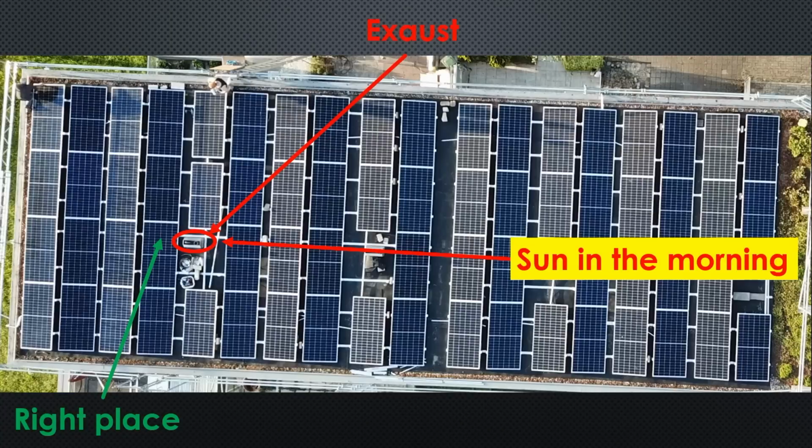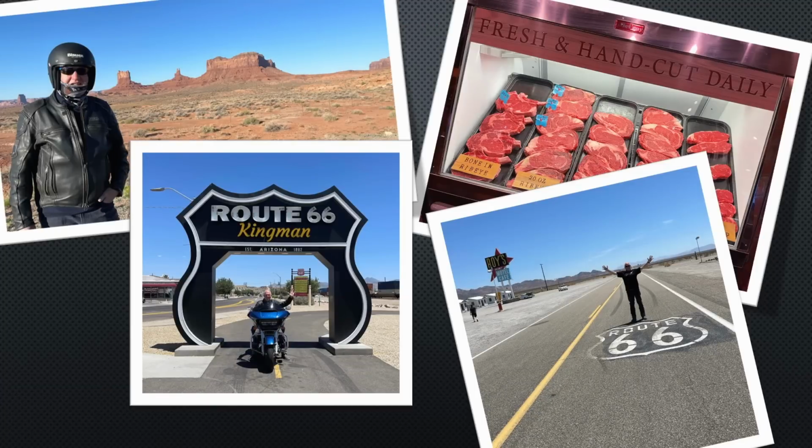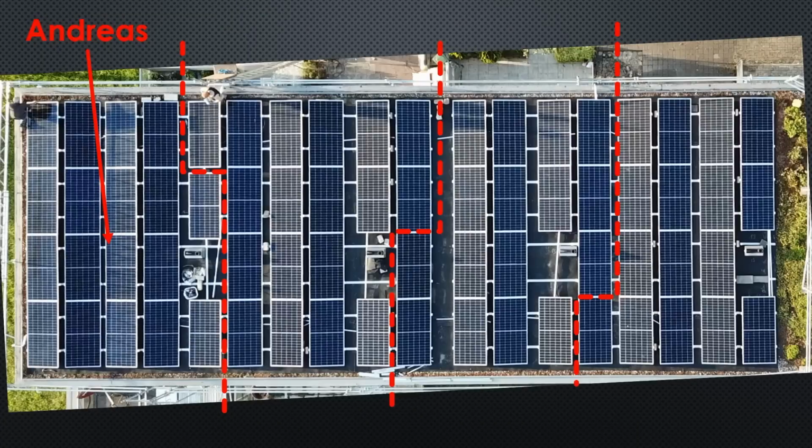But shit happens. Because we mounted the optimizer in the evening and did not think too much, we mounted it behind the exhaust. The other morning I discovered that the shadow traveled across a different panel. Because I had to leave for my Route 66 Harley tour, it stayed there for a few weeks. I am very comfortable because I have a second installation with nearly the same constellation on the roof of my neighbor Hugo.